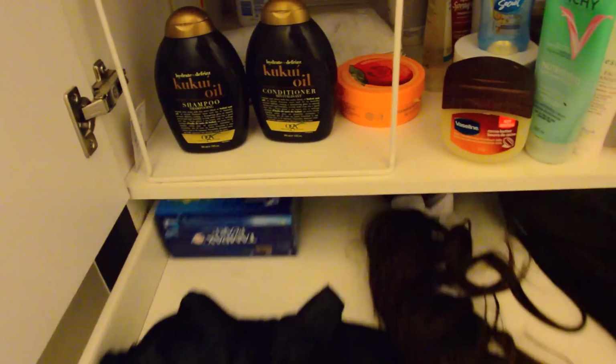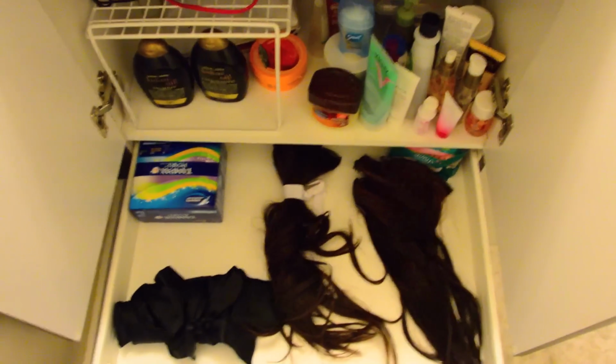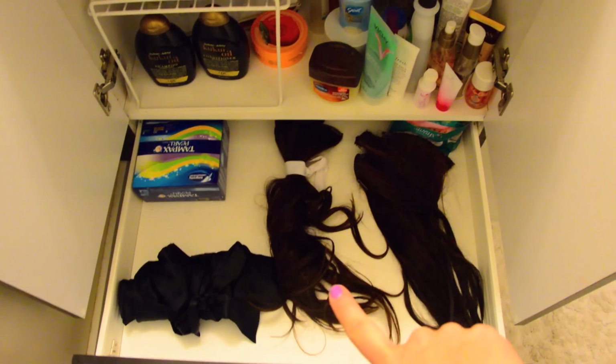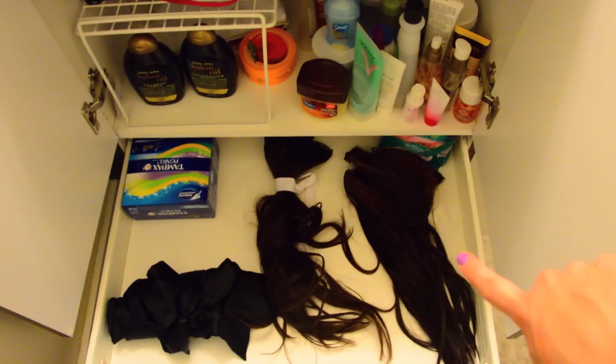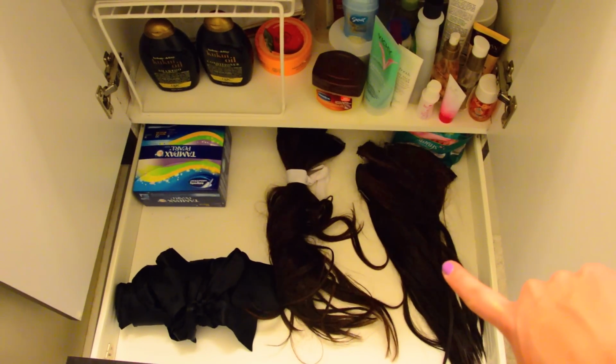And in this drawer here is all of my hair extensions. I have my Bellamy hair extensions right in the first little section there, and then the second ones, I'm not too sure where those came from. But I know that I did cut them and I did ruin them, so I don't wear them anymore.